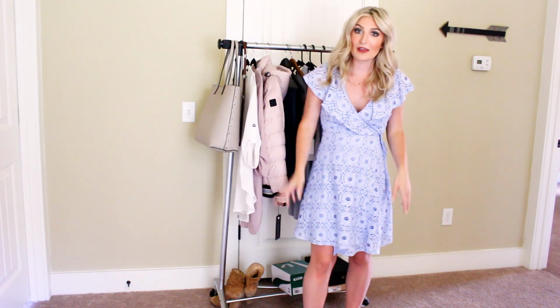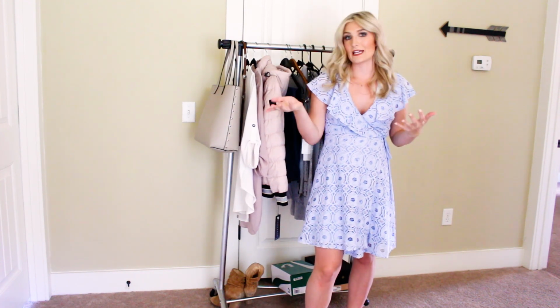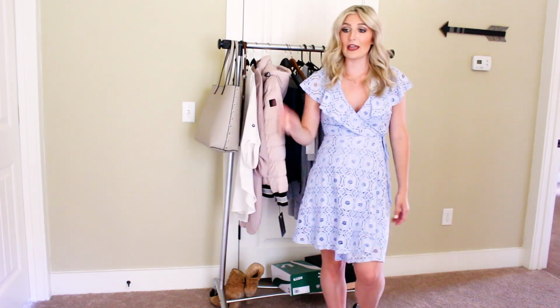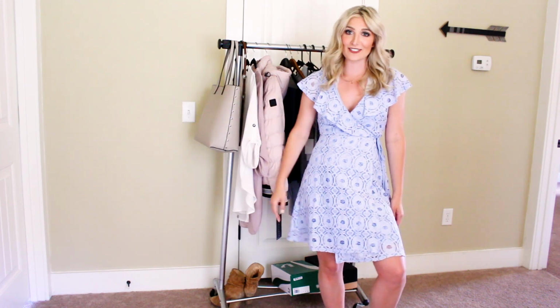But in the meantime, this dress would be perfect for a sorority recruitment for the, I think it's period two, I'm not sure. But it's where you wear more of a church dress. This is so adorable. If a girl came in our sorority house wearing this, I'd be like, okay, I wanna talk to her the next day. Like, she needs to come back to our house.